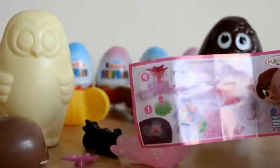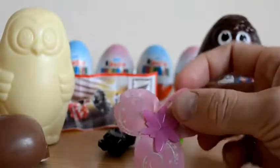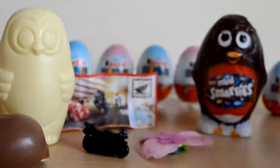So as you can see, three steps to put it together. So there we have it, guys. It basically makes a cool little flower like that, which is really nice. And there's three of these different flowers to collect as well, which is pretty cool.